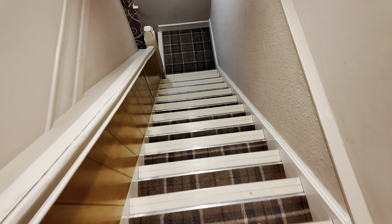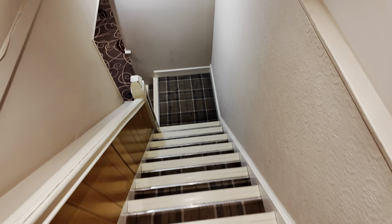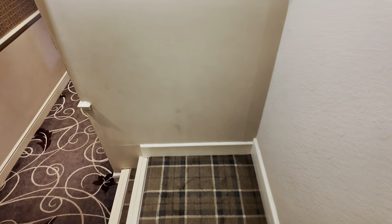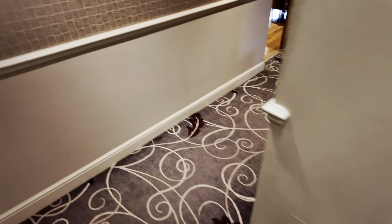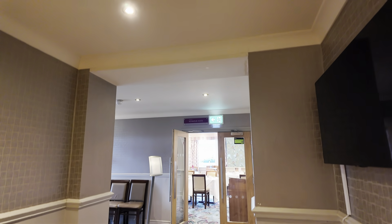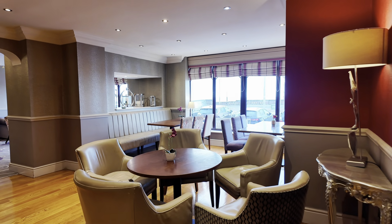So I'm on my way now to speak to the manager about last night, but while it's so early I thought I'd give you a little look round while everything was quiet and there was no one around. So down from our room there's some quite steep stairs. You do need to be quite careful if you've got small children or you struggle with the steps. They are very, very steep. All the steps seem to be like that, but there are lifts as well.